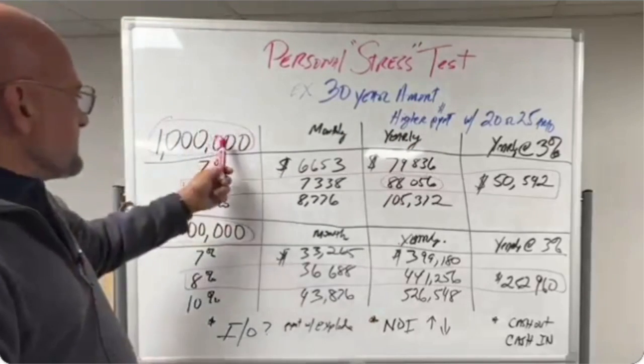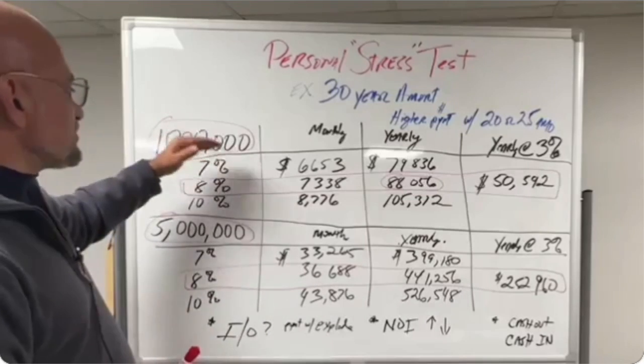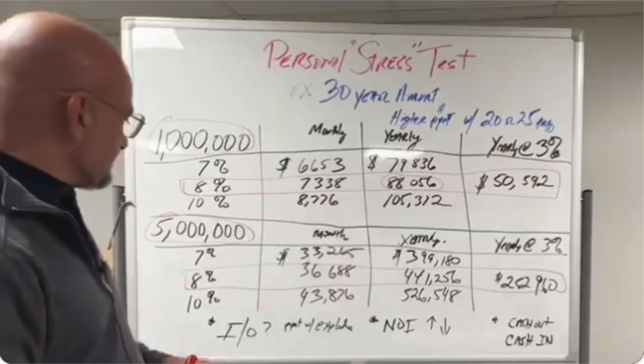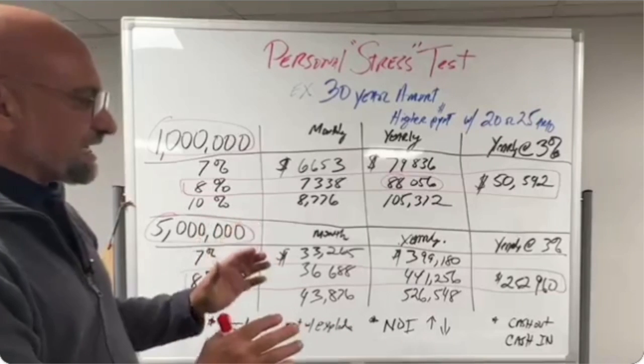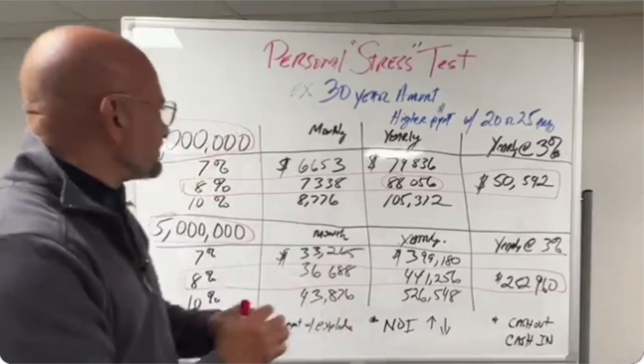Now, I used $1 million and $5 million here. So just assume if you have a $2 million loan, just double the numbers that we got here, $3 million, triple it. And I included $5 million for the guys that have the bigger loans. And again, this is just for a quick look. You can do this online with an amortization schedule on the internet or on your computer.